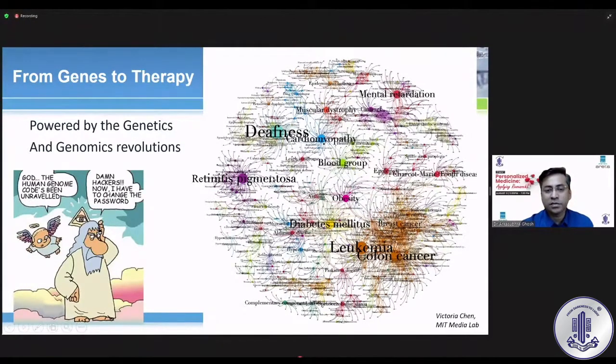Each of these are nodes, and you can see retinitis pigmentosa, which has a huge number of genes associated with it, and you can see them linked with other diseases. And that's where you see the genotype-phenotype overlaps that we often talk about and that Professor Holder was also mentioning. So now that genetics has powered this, the genomics revolution followed, and we can now test people for it. So when are we going to get to the point of treating all of these patients?